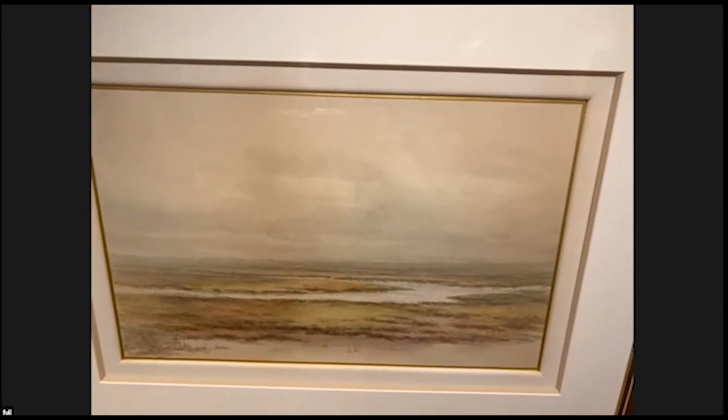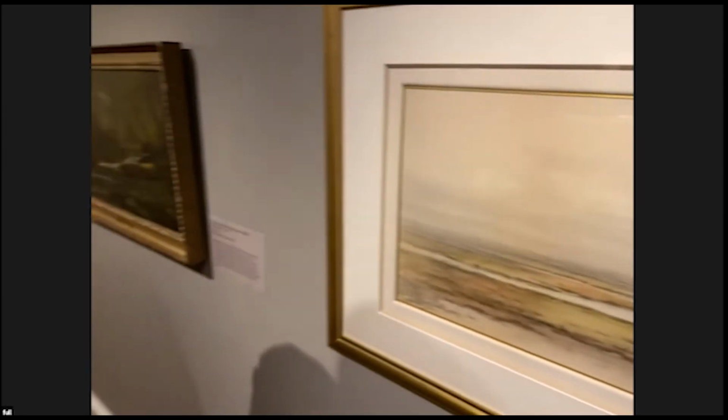Now, one of the reasons to come and see this show is because this is watercolor. We do not get to view these very often. We do not get to put these out very often. Really, I shouldn't be putting them out more than a couple of weeks a year, and they should be resting in the dark the rest of the time. So to have them all out is a really, really good reason to come.